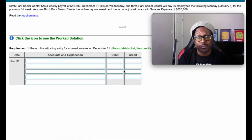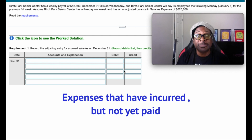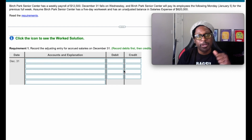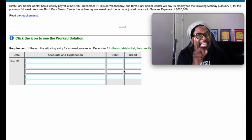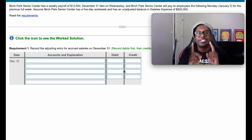So a quick recap of accrued expenses before we move on. Accrued expenses by definition are those expenses that have incurred, i.e. happened, but they haven't been paid for yet. So we know what expenses are at this point, gang. We have rent, insurance, utilities, and salaries. Sometimes expenses happen, but the company hasn't paid for it yet. Anytime you have an accrued expense because the company hasn't paid for it yet, it creates a liability. So the proper adjustment for all accrued expenses requires a debit to an expense and a credit to a payable.